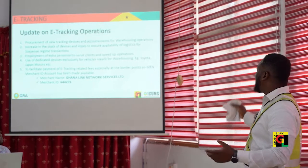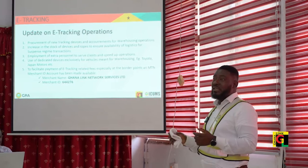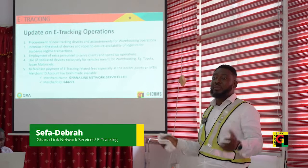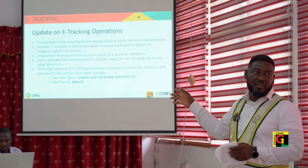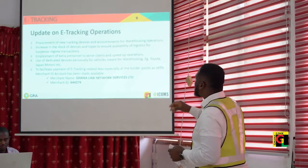So now the issue of requesting for devices and not getting them, I believe with the information you have now, this is an issue of the past. If you have made a request for any device and you are not getting it, before we are done, we will leave a number on the sheet so that you can call any of us after you have made a request.